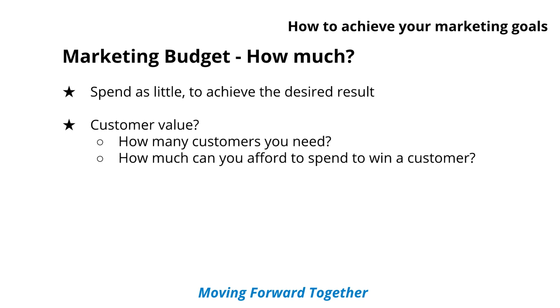The idea for you is to spend as little as you can to get the desired result. To do this, you need to understand how much your customer will be worth to your business for the next 3 years. This lets you do two things. Firstly, it tells you how many customers you need to reach your target. And secondly, it tells you how much you can spend comfortably to win each new customer.